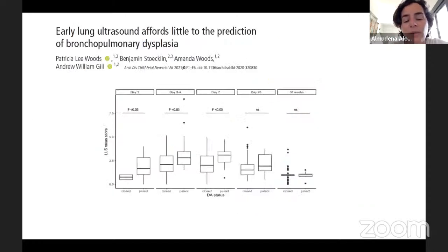But this one, which was published to try to use lung ultrasound for BPD prediction, also analyzed lung ultrasound score at different moments according to the situation of the ductus, and they divided infants with a closed ductus arteriosus and a PDA. And you can see how there are differences in the values of lung ultrasound score between the 2 groups at day 1, at day 3, 4, and at day 7. But afterwards, there are no differences at all. More or less, although the infants still have a PDA, the values of lung ultrasound scores are more or less the same as those that didn't.